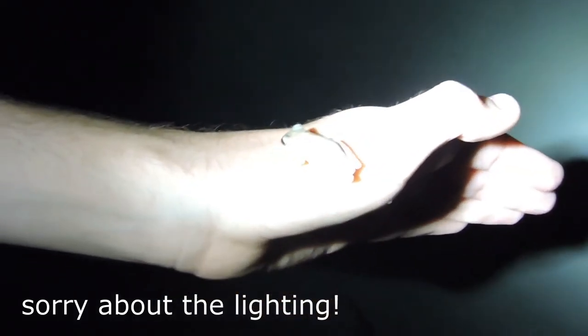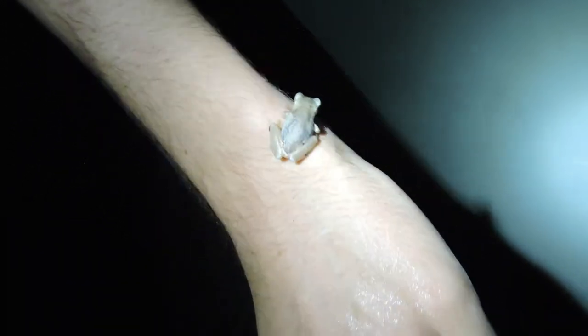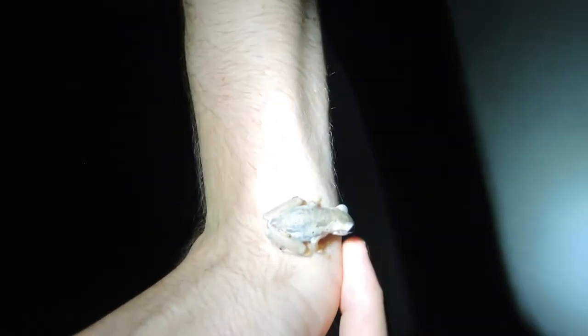So this is a bleating tree frog. This is a small one. They don't get much bigger than this though. I'm pretty sure this one's a female, so it won't be making that really loud noise you can hear in the background, which is the males trying to attract a mate. Now these guys will make that sound during the summer months, trying to attract a female, and that's basically all there is to these guys.